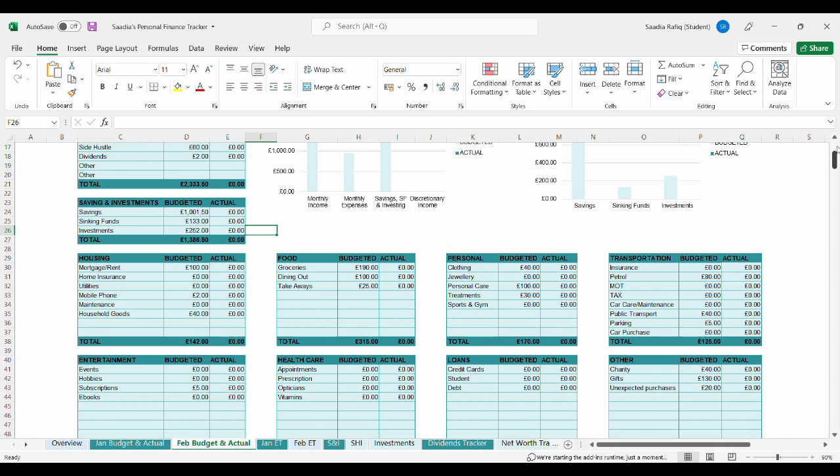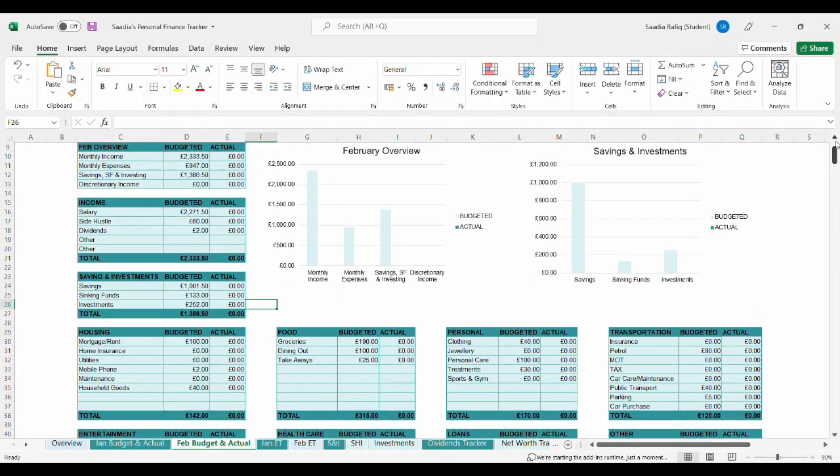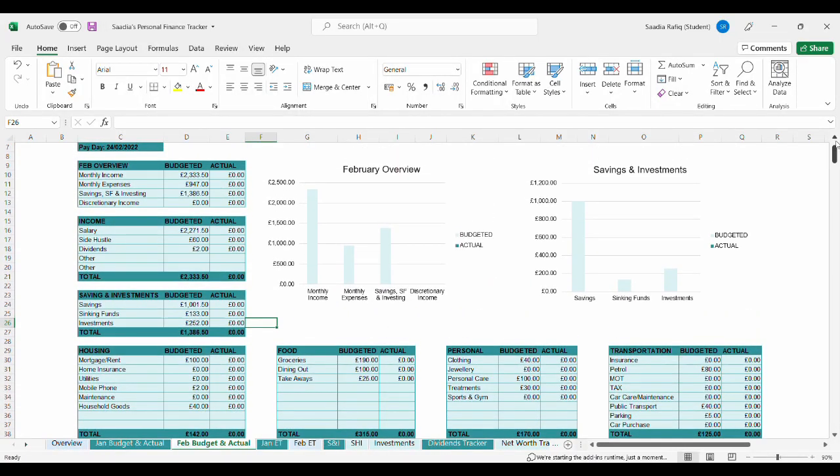Unexpected purchases, I don't plan to have any impulse purchases this month. I mean, if I do, I would be quite disappointed in myself, but I think this should be all right, and hopefully I should manage to come under budget. We'll see what happens. February is a short month, so I hope that I don't spend as much as I plan to spend, essentially. But yeah, this is my budget for February.